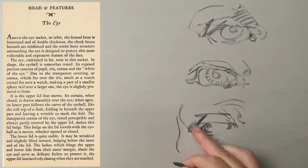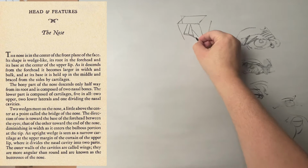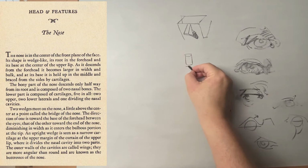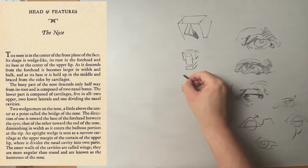The nose. The nose is the center of the front plane of the face. Its shape is wedge-like, its root in the forehead and its base at the center of the upper lip. As it descends from the forehead, it becomes larger in width and bulk, and at its base, it is held up in the middle and braced from the sides by cartilages.